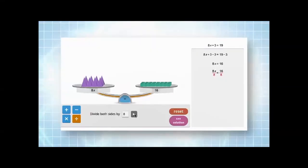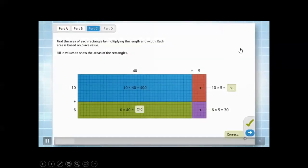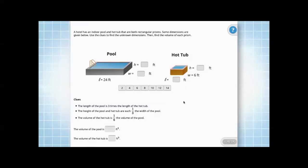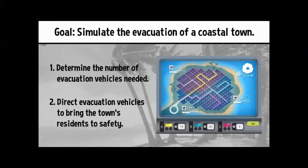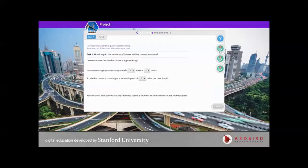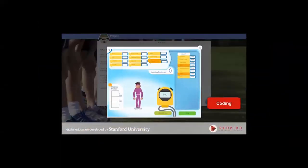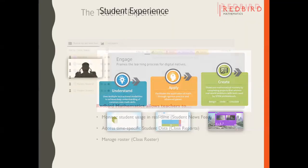And then during the apply phase, they would then be taken into application problems. And here you can see an example of what happens when they miss it. And so it's going to personalize and adapt for them. There are also projects at the end of some units that will simulate evacuations. There's one on putting satellites up. This one's evacuating due to a hurricane. So there's all different types. There's an exercise fitness one. So there's all types of embedded STEM projects built in.